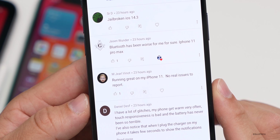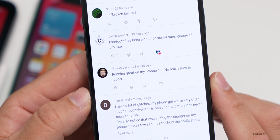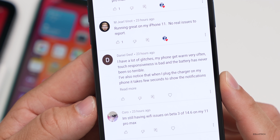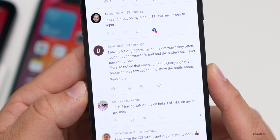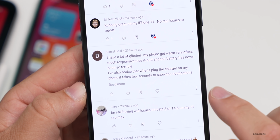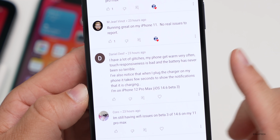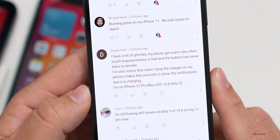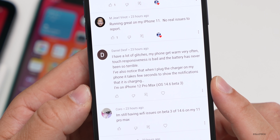Gerald Vinot says, running great on my iPhone 11. No real issues to report. Daniel Desif says, I have a lot of glitches. My phone gets warm very often. Touch responsiveness is bad and the battery has been so terrible. I've also noticed that when I plug my charger into my phone, it takes a few seconds to show the notification that it is charging. I'm on an iPhone 12 Pro Max 14.6 Beta 3.